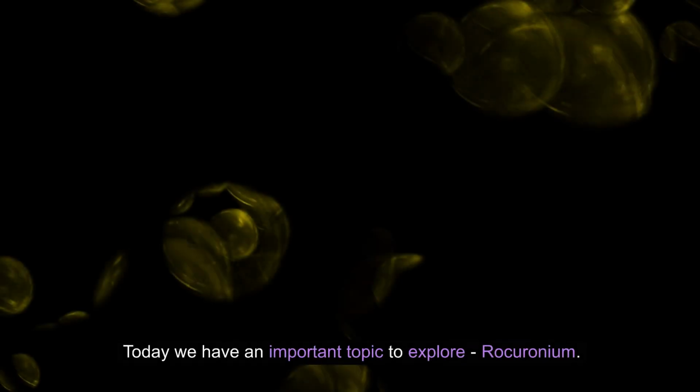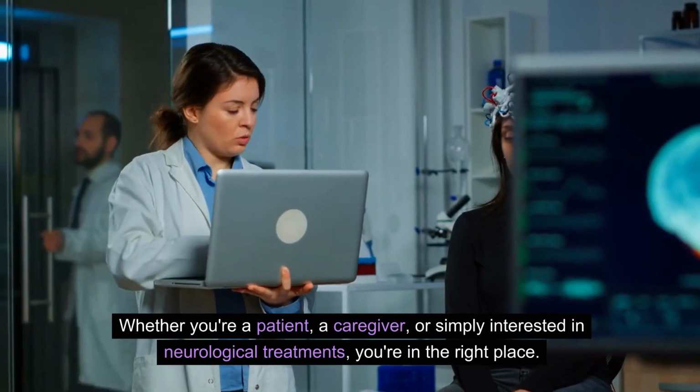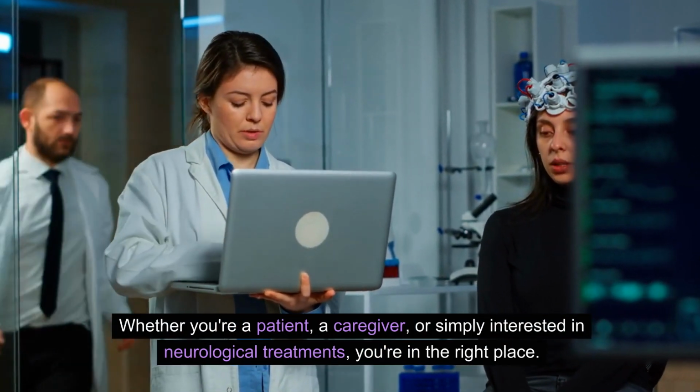Today we have an important topic to explore, rocuronium. Whether you're a patient, a caregiver, or simply interested in neurological treatments, you're in the right place.